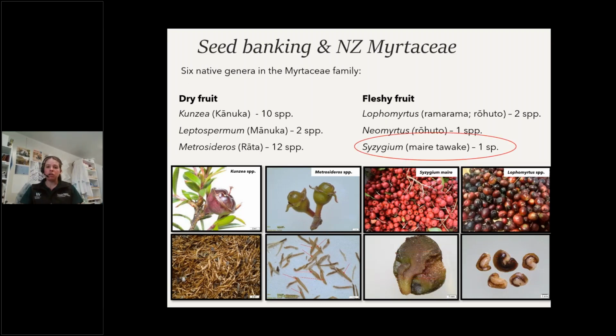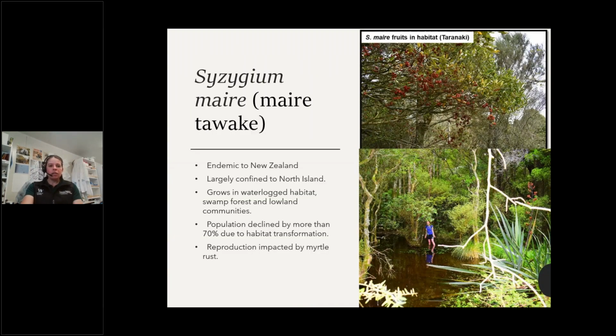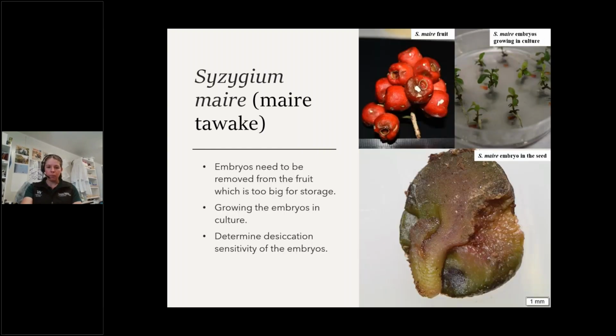So this is a refresher of where we've been. We talked about Lophomyrtus, we talked about Neomyrtus, and we're quickly going to touch on Syzygium maire, which is our last fleshy species. So Syzygium maire, it is a swamp species. It's a swamp maire. It's called maire tawake. Once again, it belongs only to New Zealand. It doesn't occur anywhere else. It's confined largely to the North Island, where it grows in the swampy areas, and populations have declined by 70% even prior to myrtle rust. And as you remember from that photo, myrtle rust is having quite an impact on them.